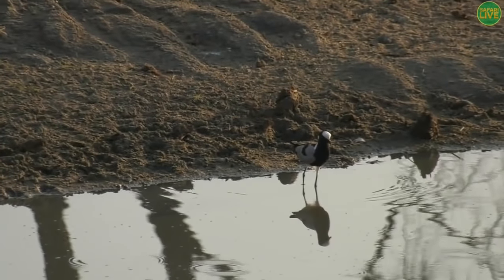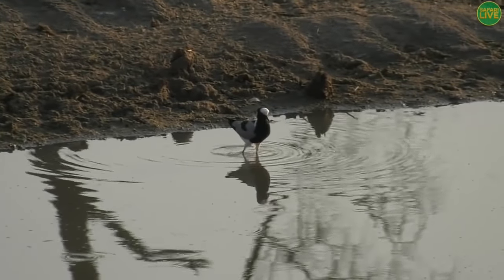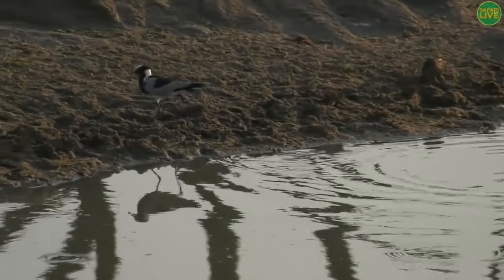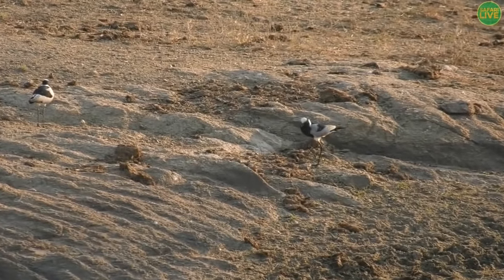but not as colorful. Now, they'll sometimes go into the water just like this, and they'll try to move around the soil at the bottom. And when they move around that soil, little bits of creatures just come floating up, and then they grab it with the beak. Oh, what scared you?